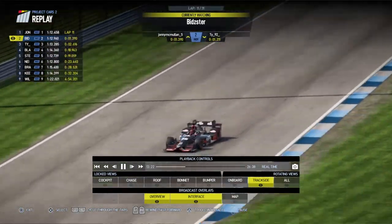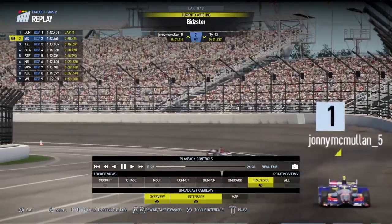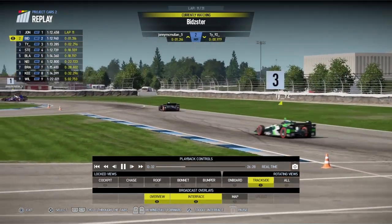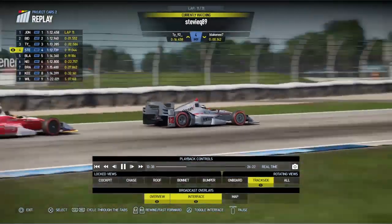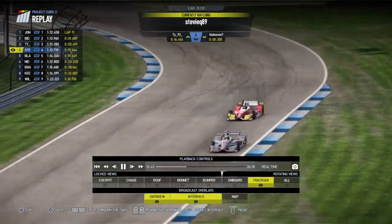So a bit of a rubber band effect happening here, but we'll keep track of it over the race. So definitely Johnny McMullen, the new guy, with some pace. Stevie and Blakeney. Oh, Stevie's in front of Blakeney now. Stevie's in front of Blakeney, so Blakeney got passed by Stevie there. So we'll just get a replay on how that switched.